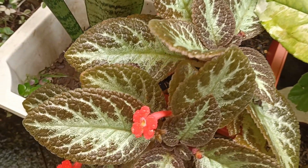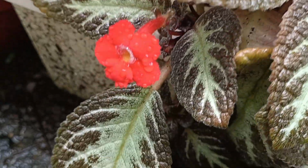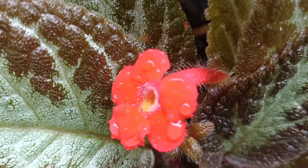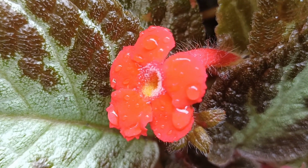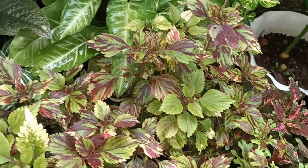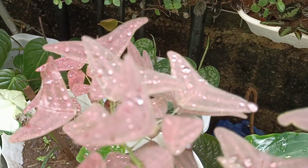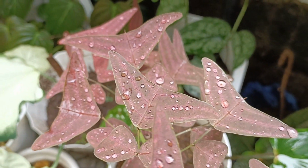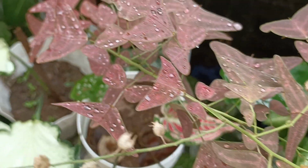Oh, look at the flowers of this Epicia. Very nice, very red. And see the droplets of the water on the petals. It's so amazing. Look at this, guys. Look at the droplets of the water on the leaves of this butterfly oxalis. Isn't it amazing?